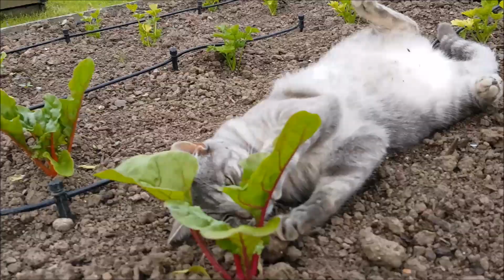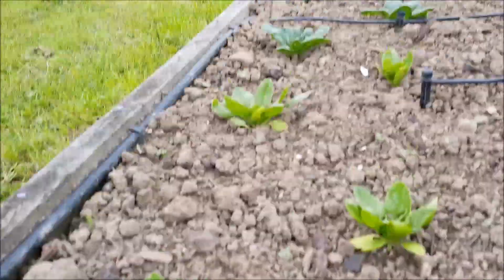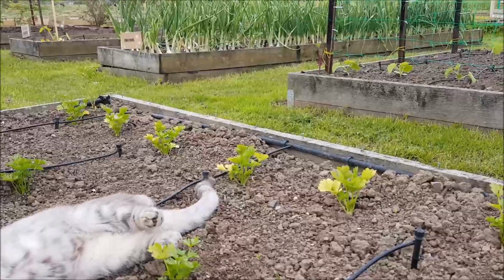You're just trying to be cute, aren't you? And then I've got spinach and tatsoi, which is an Asian green at the back. Celeriac and celery.